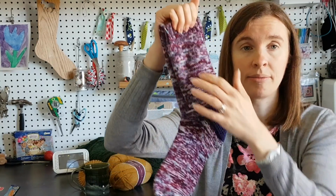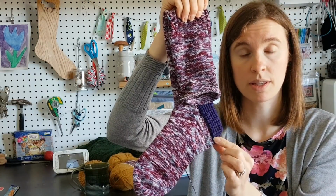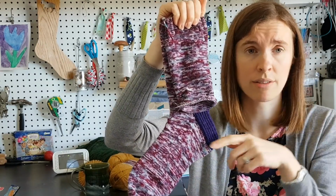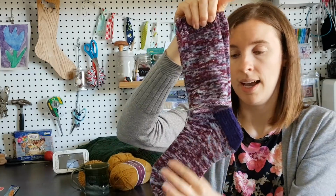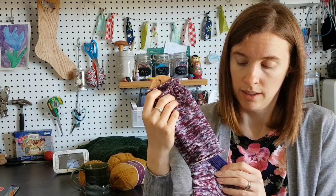So I've got the leg done, and I'm about to start the heel. And then I can hopefully zoom through the foot. This is my third pair for my box of socks, which are up there. So I'm a little bit behind. I'm hoping to catch up once I go back to my DPNs.